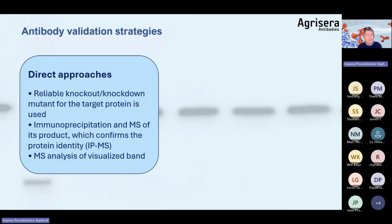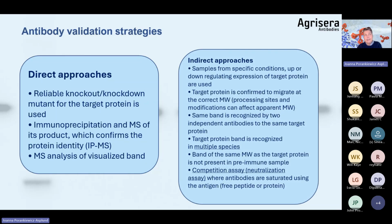So when we are validating antibodies, we can have these direct approaches: reliable knockout or knockdown mutants. If you are ordering custom antibody production, an ELISA is not a method of proper validation of the antibody. We need to have some better proof that the antibody is recognizing the correct target. So immunoprecipitation combined with MS, or MS analysis of the visualized band. And then, in cases when we cannot produce the mutants, we have a whole list of indirect approaches, which can be combined together.